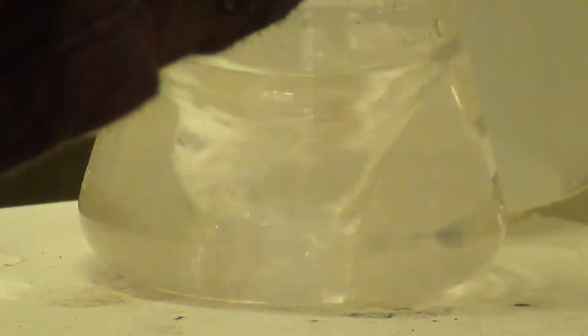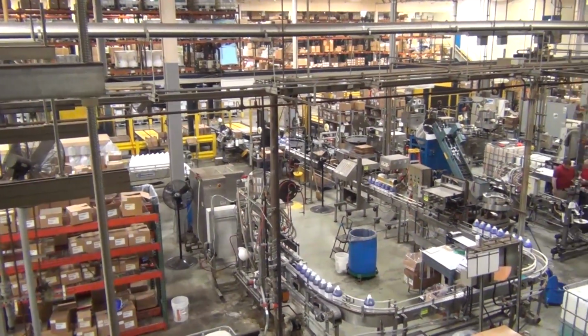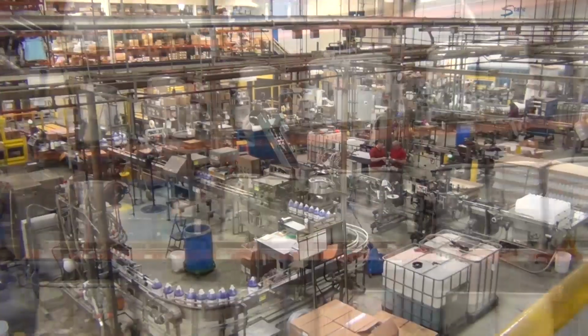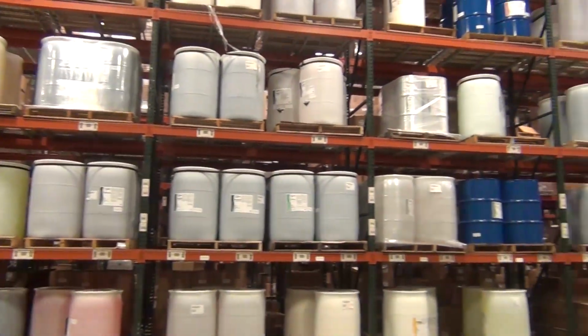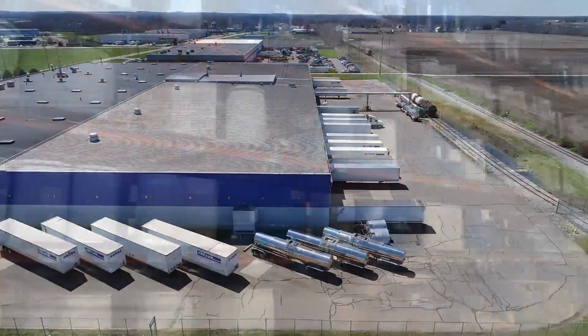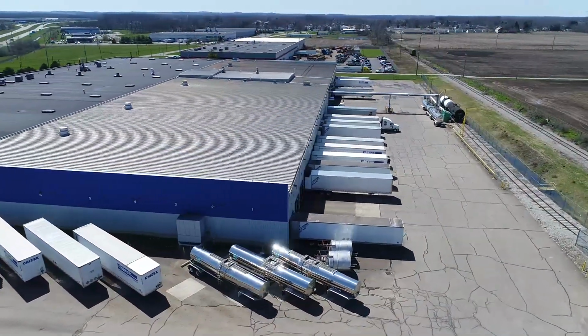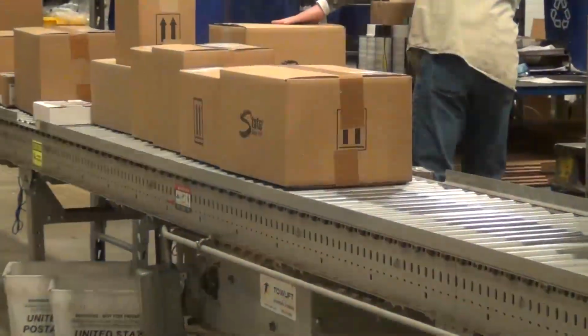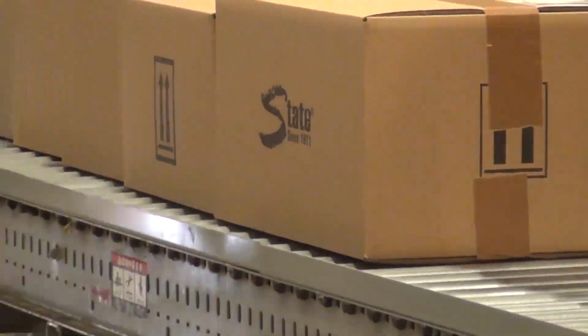From research and development to quality manufacturing, State Industrial Products continues to bring innovative, high-performing chemical solutions to market. Our robust production facilities, coupled with a vast distribution network and exceptional customer service, allows us to help improve our customers' workplaces every day.